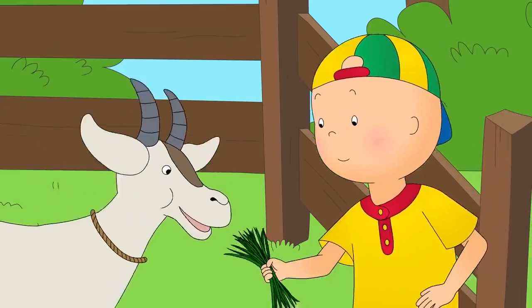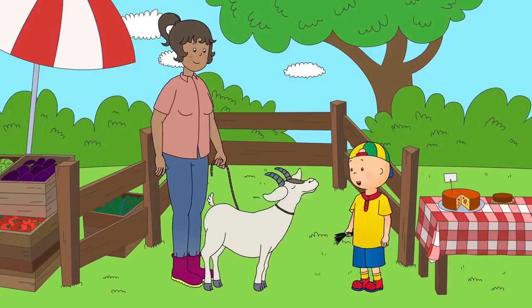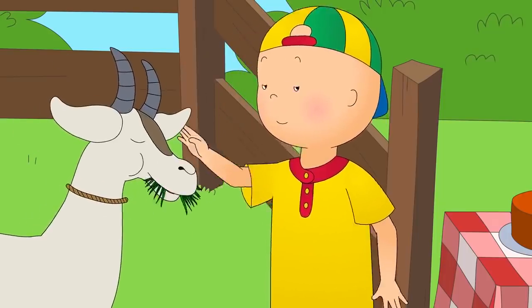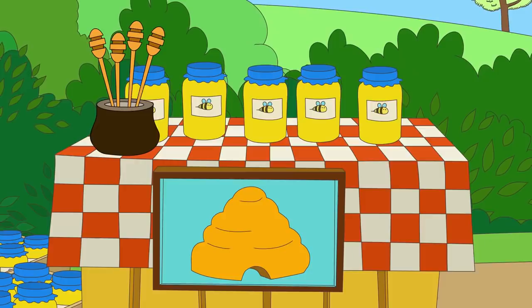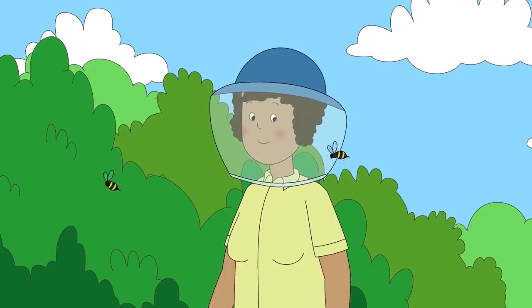Caillou had never been this close to a goat before. The farmer even let him feed the goat straight from his hand. Is that lady a farmer, too? Her hat looks silly. She's a different kind of farmer. She raises bees and sells their honey. That hat stops her from getting stung by the bees.